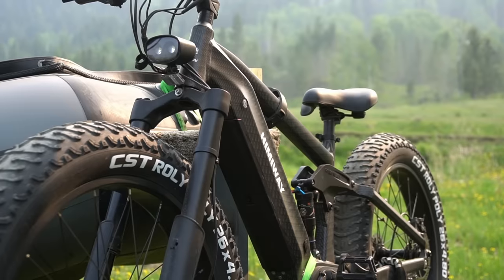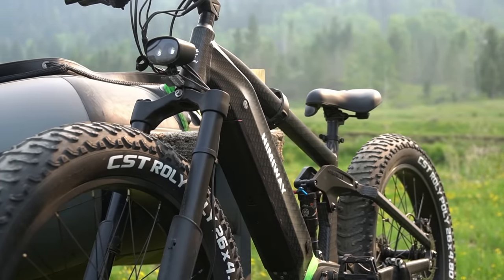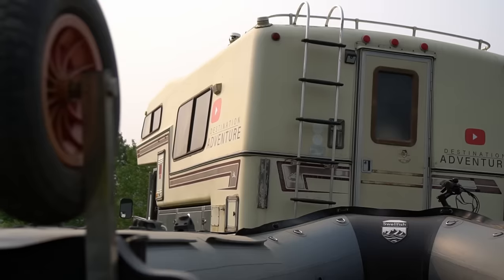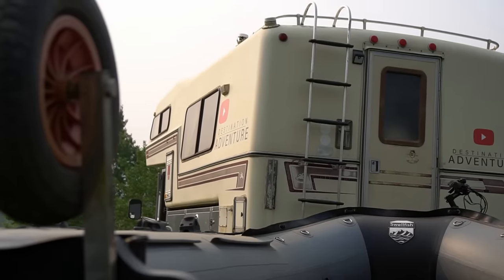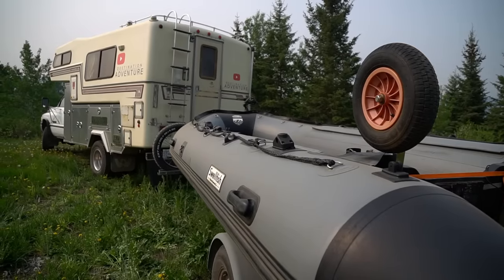Hemiway hooked me up with the Cobra Pro long-range full suspension e-bike, which should be able to take me pretty much anywhere the truck can't. And of course, I don't go anywhere without my Swellfish Classic 470, riding on a completely overhauled trailer, thanks to Stinger Welding.